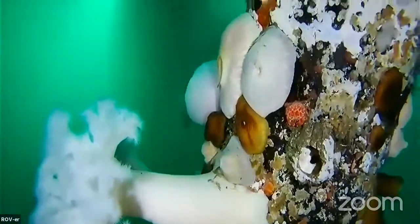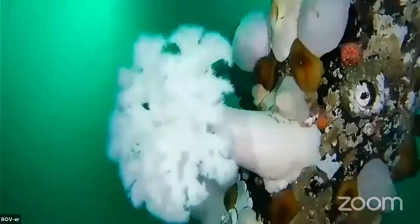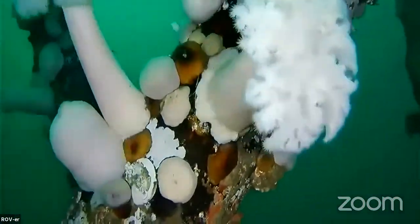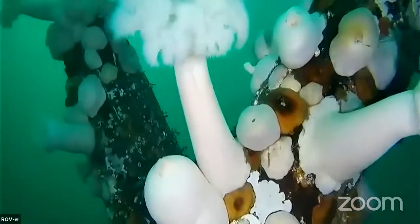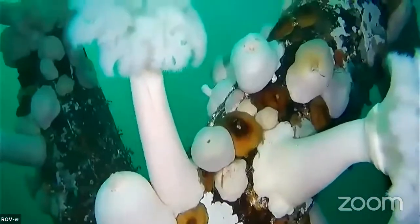Beside it are some more anemones. Most of them are closed up, but you can see one big one that looks like a giant cauliflower. That's a plumose anemone, a feather anemone. Notice that the tentacles are really delicate and feathery looking. They're specifically designed for capturing tiny bits of plankton in the water, and that's what this anemone eats.